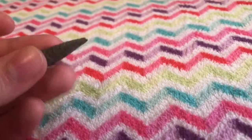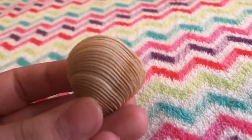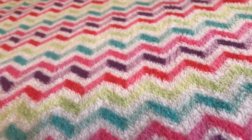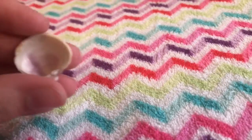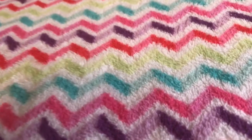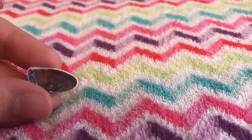Here's another one of those horn spirally ones. And there's another one of those. And here's one of these. It has a really pretty purple color on the inside. Here's one of these. I love these. The ones that are sort of like a violet blue violet on the outside, and then they have this really pretty dark purple on the inside.